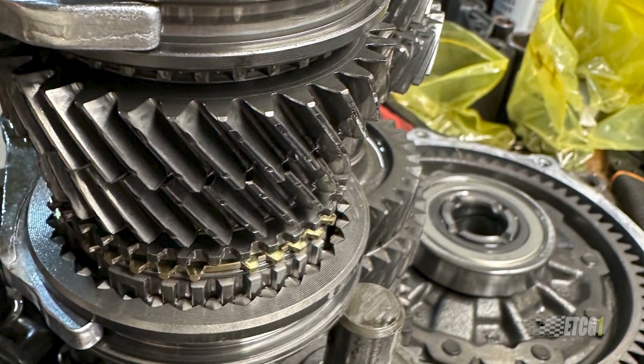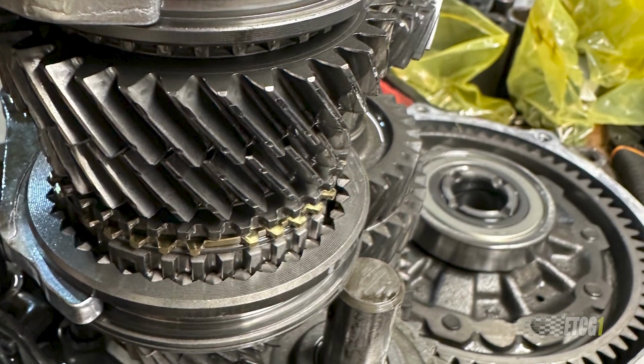Now, recently I had installed an MFactory limited slip differential in my youngest son's 2001 Acura Integra GSR, and I noticed a big difference between the open differential that was in it initially and the new limited slip that I put into it from MFactory. Yes, my Integra Type R did come with a limited slip from the factory, but I was starting to have a few issues with it.